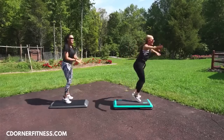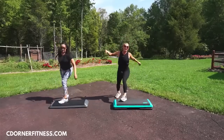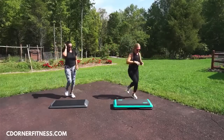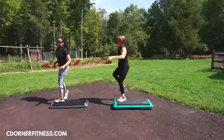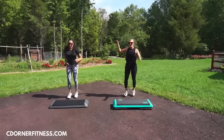Woo! Other side, up and lunge side. Left mambo! Four. Knee kick me. Knee twist me. Cabbage patch, and one, two, cha-cha, kick the corners.